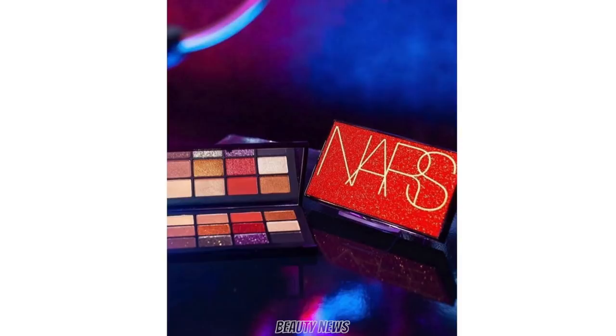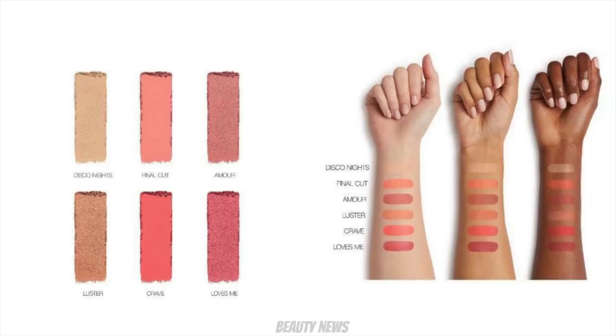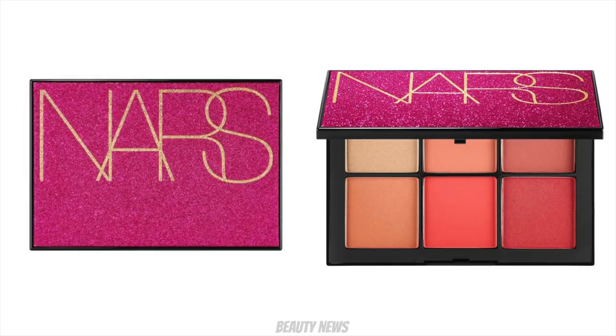We have some more Nars holiday things. There was the Inferno eyeshadow palette that was shown at Sephoria, but we also have the Free Lover Cheek palette. This is going to be $59 US, and it is a limited edition Studio 54 inspired cheek palette. It has 5 blushes and 1 highlighter. The shades are a mixture of permanent and previously limited edition shades. We've got Loves Me from the Erdem collection, Final Cut from the Final Cut collection, Crave from the Wanted Cheek palette, and Luster and Amour are the permanent shades. That is coming soon to Sephora US.